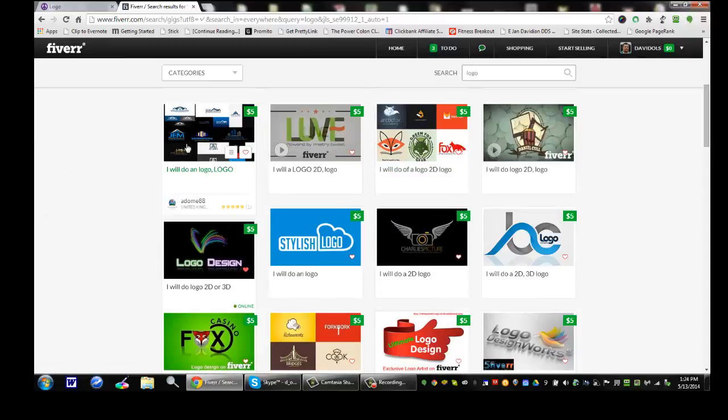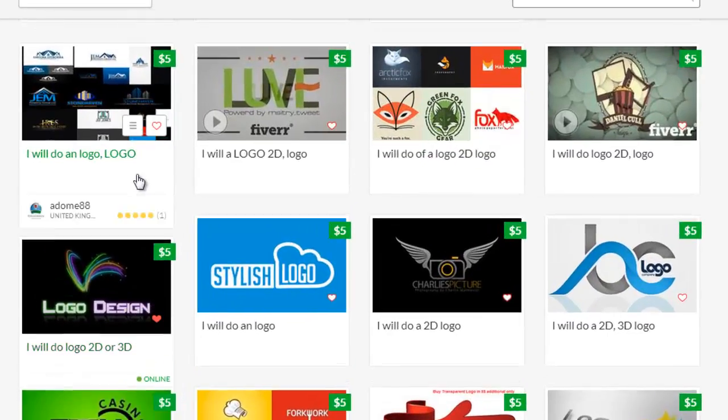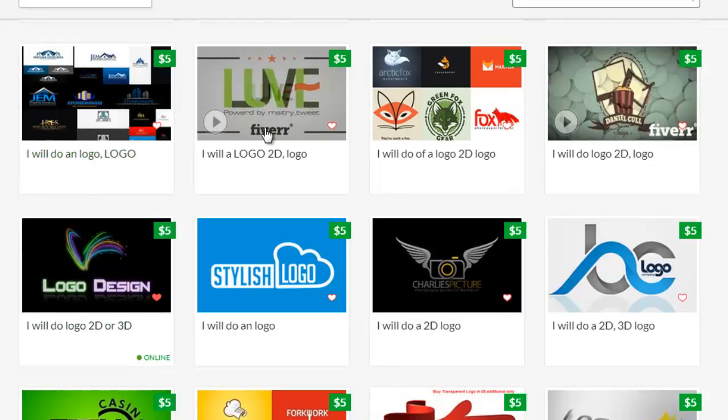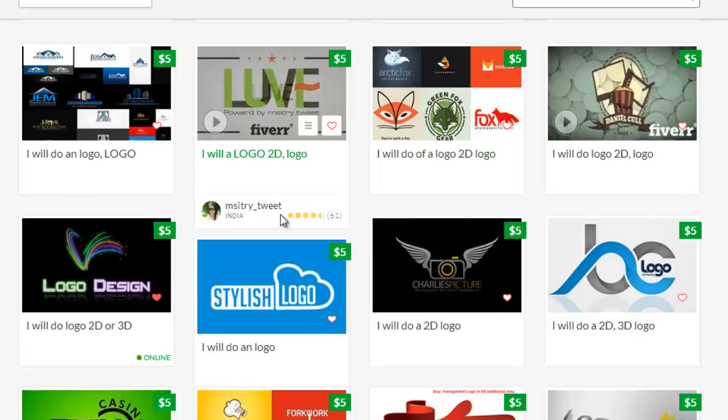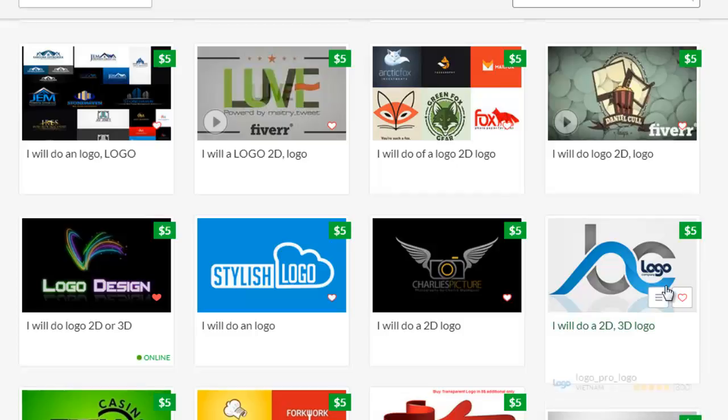So let's just look. I'm going to mouse over each one of these. We can see down here this one has a 5-star rating, which is the best possible one, except there's only one reviewer. So this guy is just starting out. So what we're looking for here is people that have a number of reviews. So this one has 161 reviews, and it's almost all 5-star. This one has 118 reviews, 88.